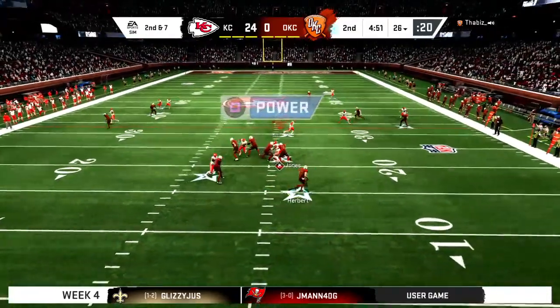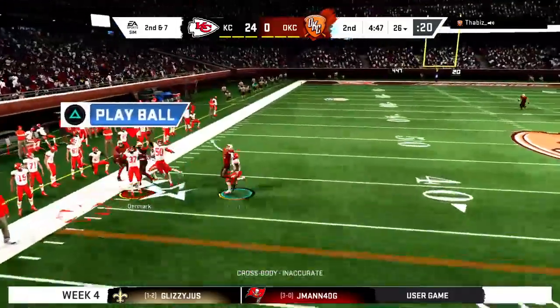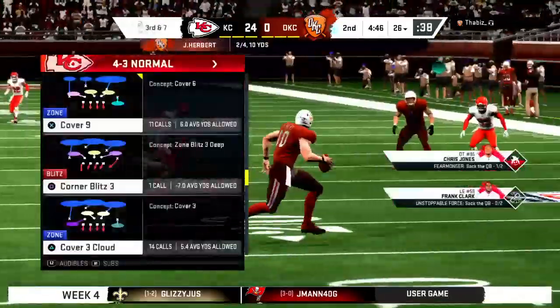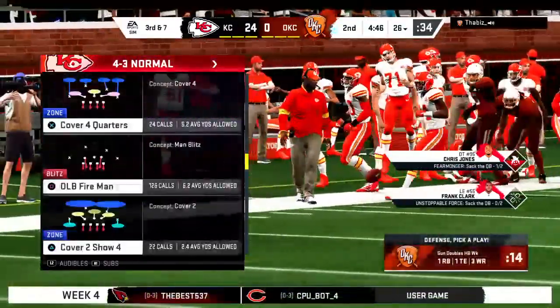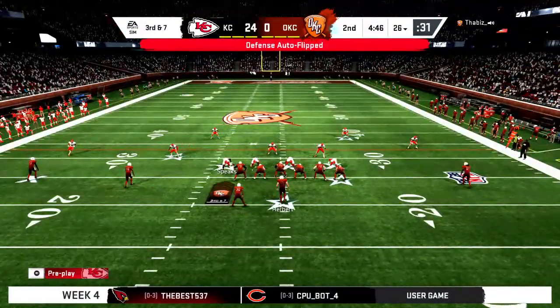Here's a 2nd and 7. Flush to his right. Looking left sideline, but it's incomplete. Some of the fans here don't seem too happy about what we've seen in this first half. No, not at all, and I understand why. They've looked lethargic, out of sync, and it shows on the scoreboard.